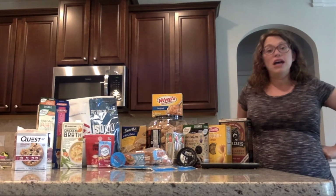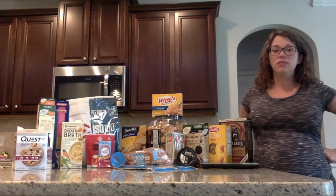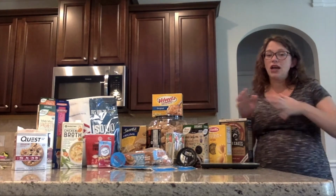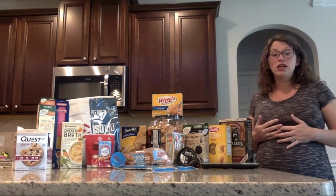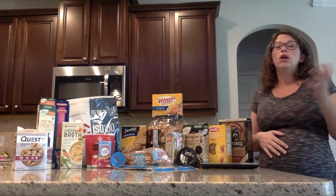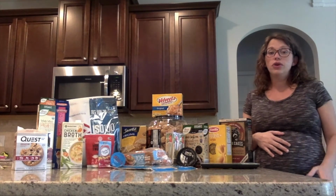I'm not ready, but in the meantime, I have to continue eating in a way that makes this baby not the fattest baby ever so that I can push her out without destroying myself. Everything I'm going to talk about is directly from and approved by my doctor. Some doctors differ a little on how many carbs they want you to have per meal or how many carbs are allowed for snacks. So you need to talk to your doctor and follow their recommendations.